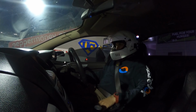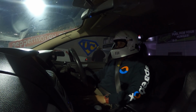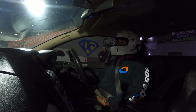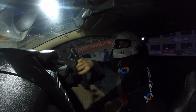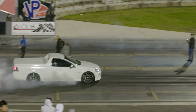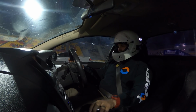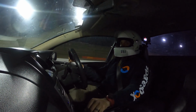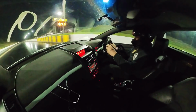Oh wow, here we go. So Benny had the same idea as me, straight to the drag strip to see what it can do, huh? Don't think I can beat Benny's Ute. It will be quicker than this. But oh well, let's see what happens. He should be coming back. Go, go, go, go, go, go, go. Now it's never gonna happen.